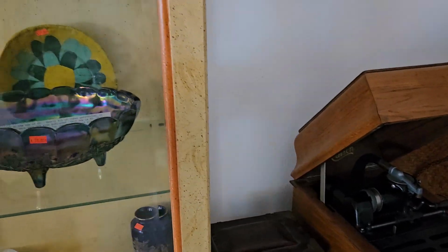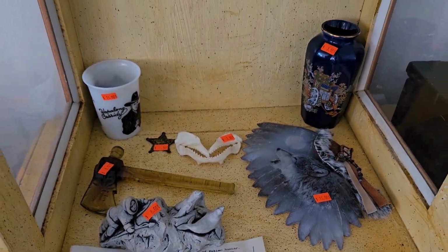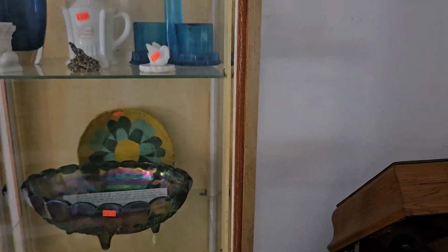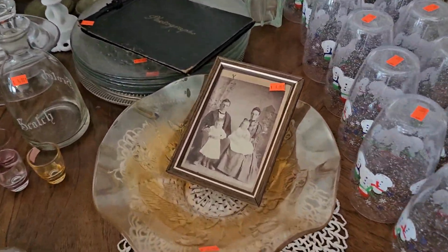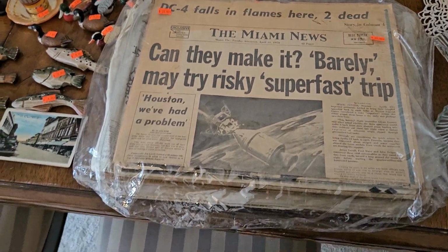Okay. Back up and open this one for you. We got some nice Native American collectibles right there. All right, I think we got that all covered. I'm gonna put this back up there. We got some nice clear glass here. Vintage photos there. Whole box of vintage ones there. Vintage newspapers here.